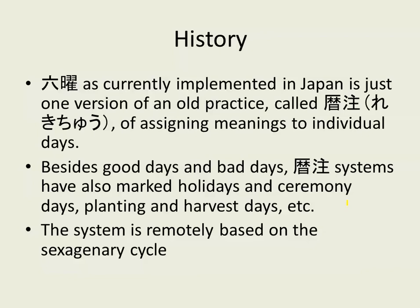And you might not be surprised to guess that the system is remotely based on the sexagenary cycle. So in the sexagenary cycle, we've got 60 cycles, and in the Rokyo system, we have 6 different possible kinds of days. I'm not going to try and trace how the sexagenary cycle is connected with the Rokyo, but I thought I would mention that.